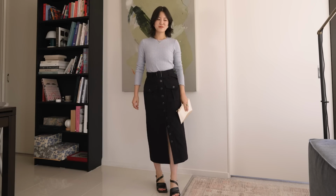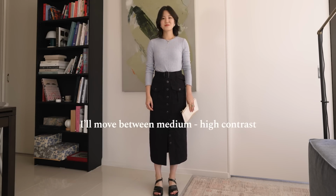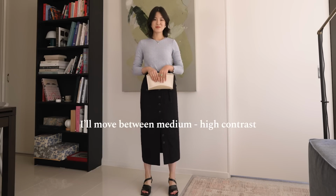Within our own contrast levels, something else to know is that, of course, as we go higher contrast, outfits become more dramatic. Lower contrast, outfits become more subtle. So I will usually move between a range of contrast levels, depending on the situation and vibe I want to create as well. But I'll almost never go completely to the other side.